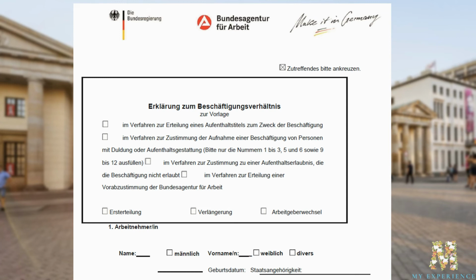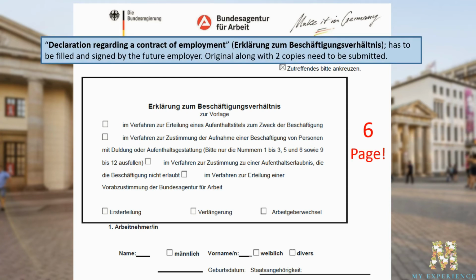Now, BA document. In case you are coming to Germany for employment, this is a document which is a declaration regarding your contract of employment, which is sent by your employer to you. Make sure it is a 6-page document, not 5. As of now, 6 pages is mandatory. If you come with the 5-page one, you will probably go empty-handed. So make sure you have the 6-page document ready with you, and this is only for BAs.